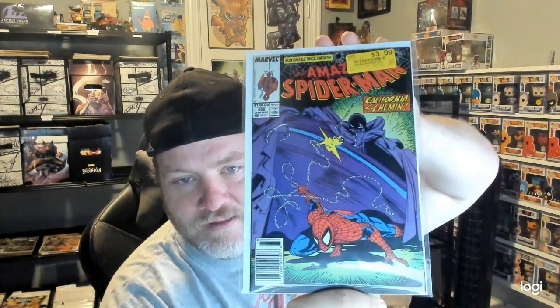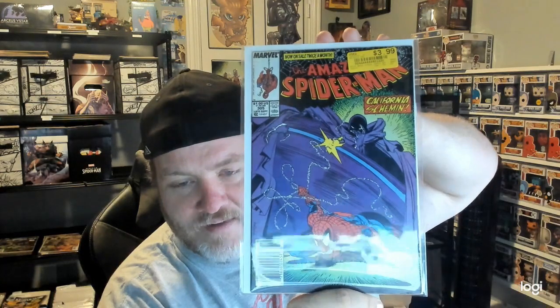Then we have, for $2.99, basically, this McFarlane Amazing Spider-Man 305. Come on, McFarlane cover that's in really good shape. A couple of spine ticks, but nothing major. Gotta grab that. Then we have the Hulk 379. Pretty cool cover.